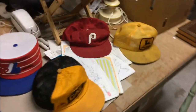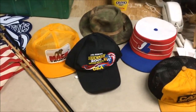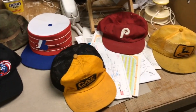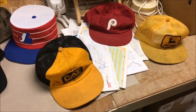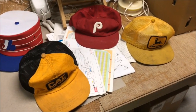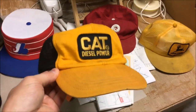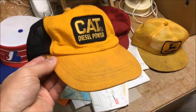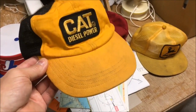And if you remember in the previous video, I found these hats. I've got a couple hats listed so far, and I sold a Baltimore Orioles hat. And I've been researching these hats and came to find this Caterpillar hat is quite valuable. There's some other ones just like this on eBay that are listed for about $65.